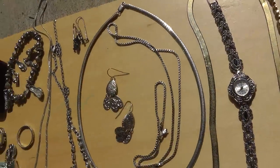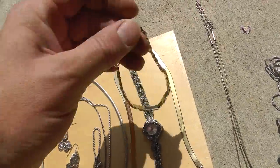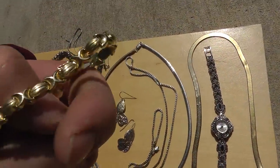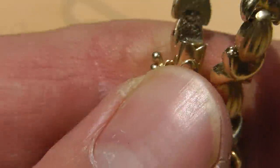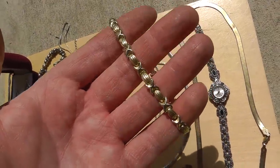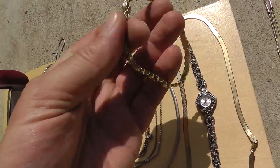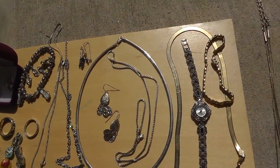So if that wasn't, that'd be a great find as it is, but what puts it over the top is this one right here, and take a look there. Yep, 14 karat. So that's a 14 karat, 11.3 grams it weighs. That would put the value at around $330. So for 50 cents. Not a bad day.